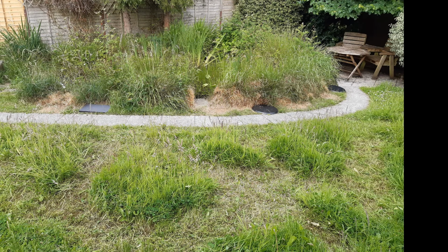Here's another view of my back lawn after I've undertaken what we've come to call drunken mowing. So this is rather random mowing of strips to break up the monotony, if you like, of tall grass, and to give some other species light and to be able to therefore attract a wider range of plants and insects.